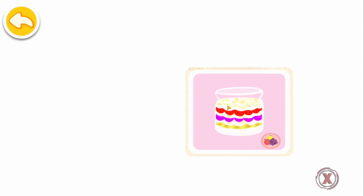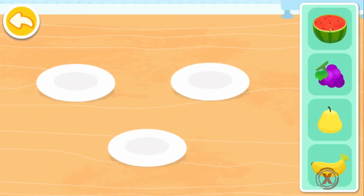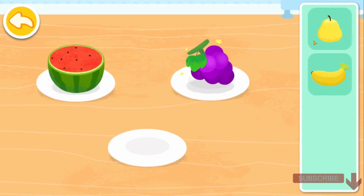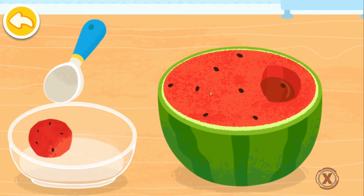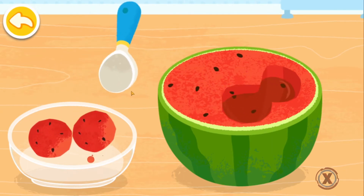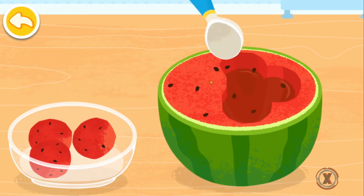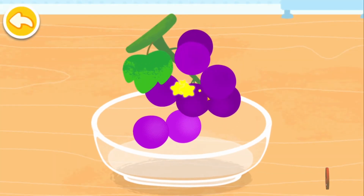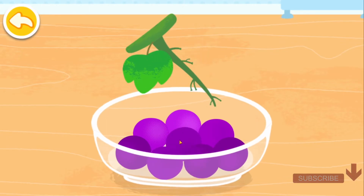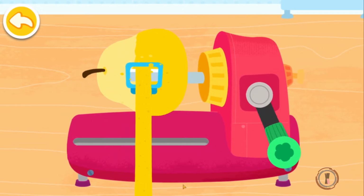Fruit and oatmeal smoothie. Watermelon. Grape. Pear. Watermelon is sweet and juicy. It's your good friend in summer. Grapes are rich in vitamins as well. Pear is refreshing and tasty.